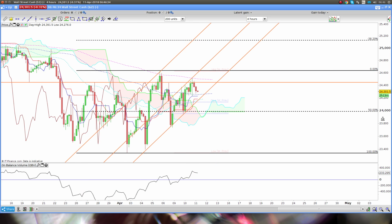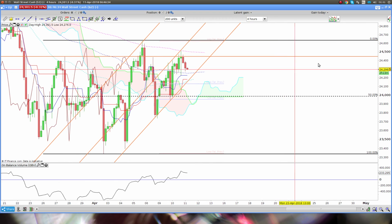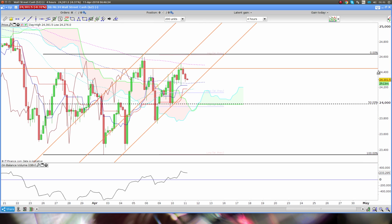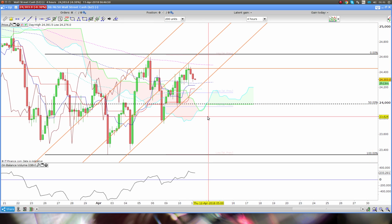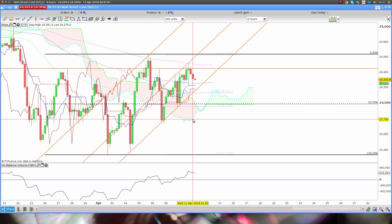So what are we looking for? I'm definitely looking for longs on the Dow, bearing in mind that earnings season is upon us, and the tax cuts that came through at Christmas are definitely going to add to profits. So I'm looking for longs on the US markets, and I think the question is, where do we get in?